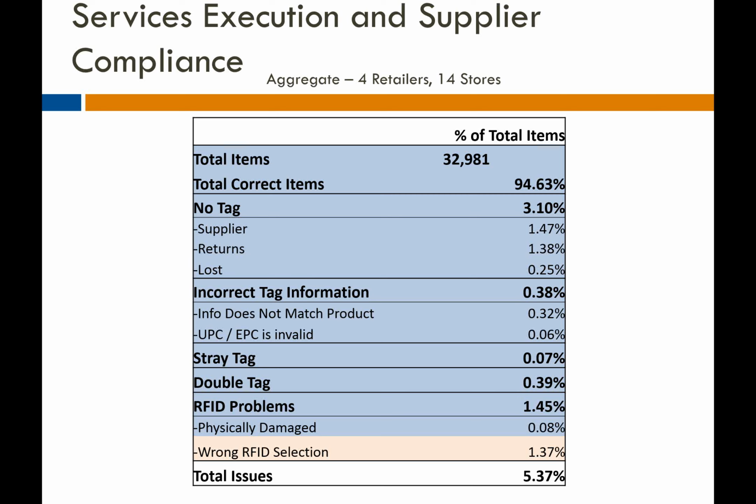This is surprisingly good for such a large-scale implementation in a new space like retail. And we're seeing these numbers get better and better all the time. But this is good. The interesting thing about RFID is that a lot of these problems existed before RFID. These were barcode problems. No tag is not an RFID problem.